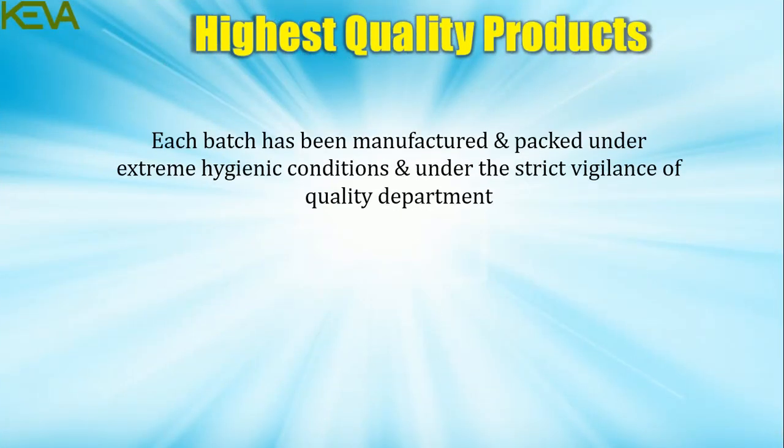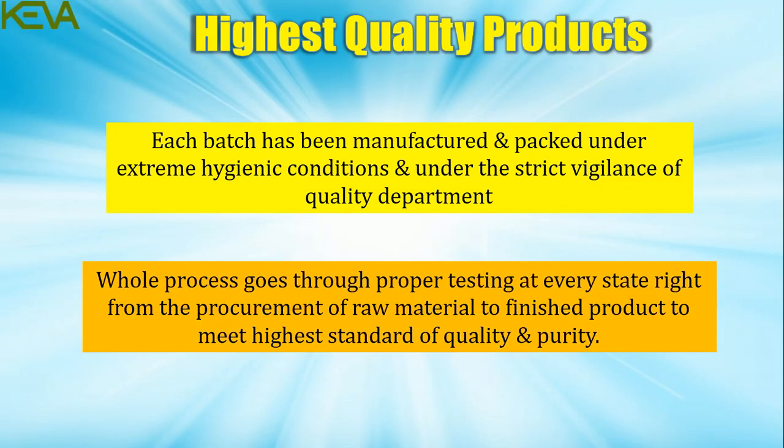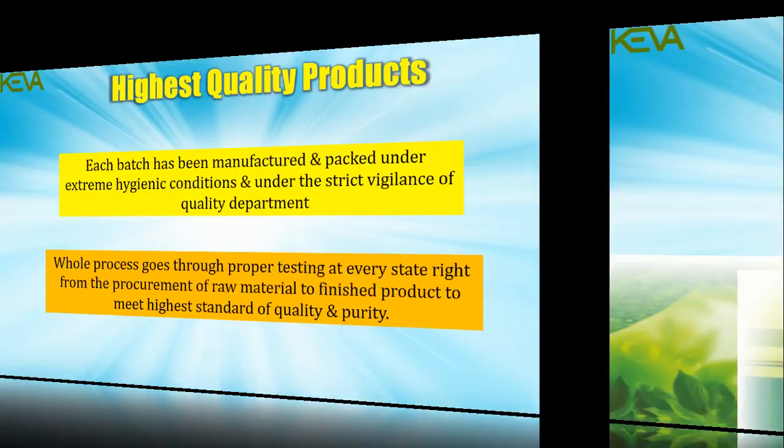Highest quality products. Each batch has been manufactured and packed under extreme hygienic conditions and under the strict vigilance of the quality department. The whole process goes through proper testing at every stage, right from the procurement of raw material to finished product, to meet the highest standard of quality and purity.